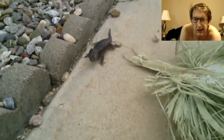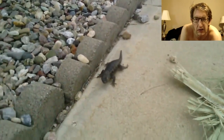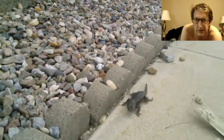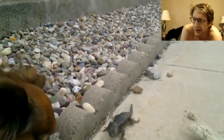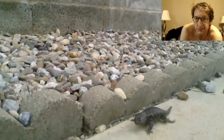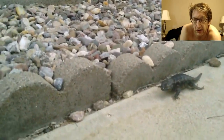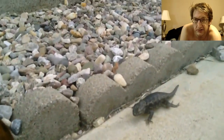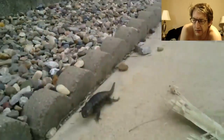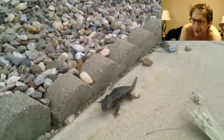They usually have a little bit of yellow on them, so it was kind of confusing to me. I thought that all Gila monsters had a little bit of yellow on them. So, you know, this right here might be a Gila monster, and I don't know. If it's a Gila monster, it's a very, very tiny one. You can see one of our doggies bothering it, and I'm bothering it too by having it move.